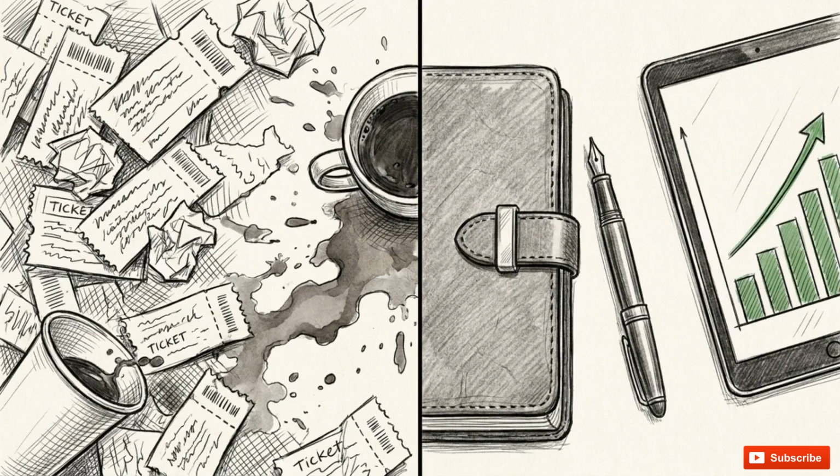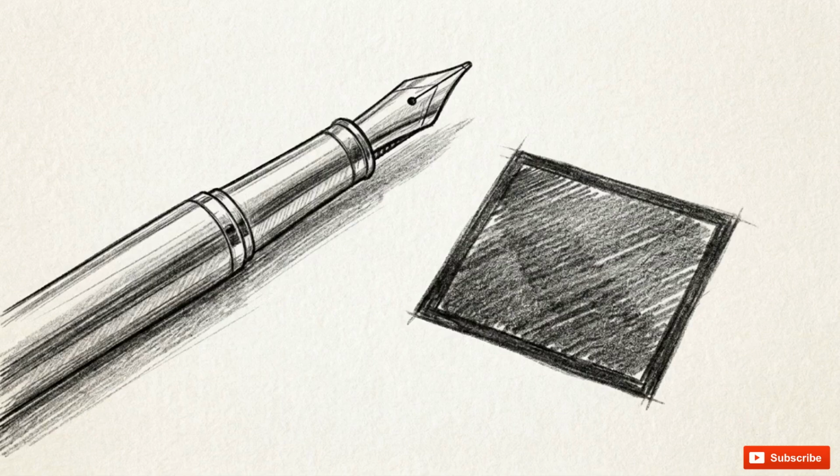This rigorous, unglamorous preparation is the true dividing line between amateurs making bets and professionals running a business. Set up your demo account, write down your rules, and start your 50 trades today.